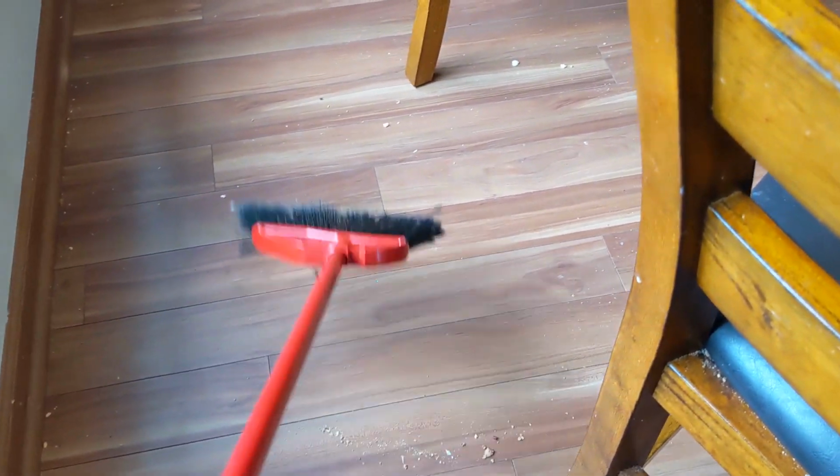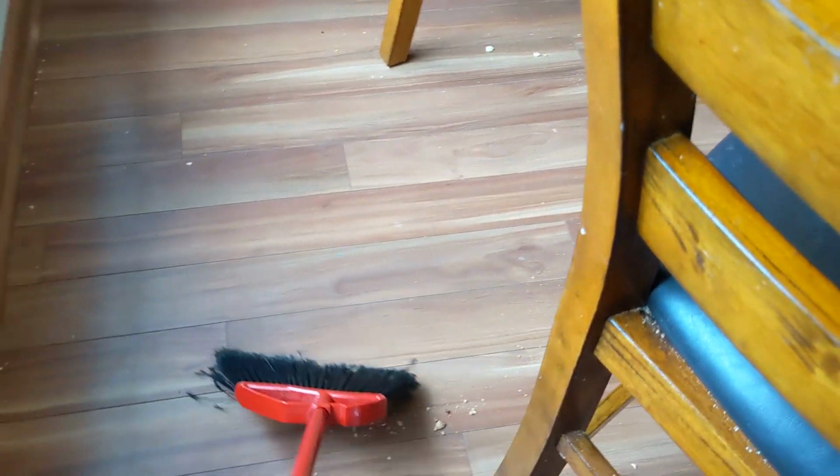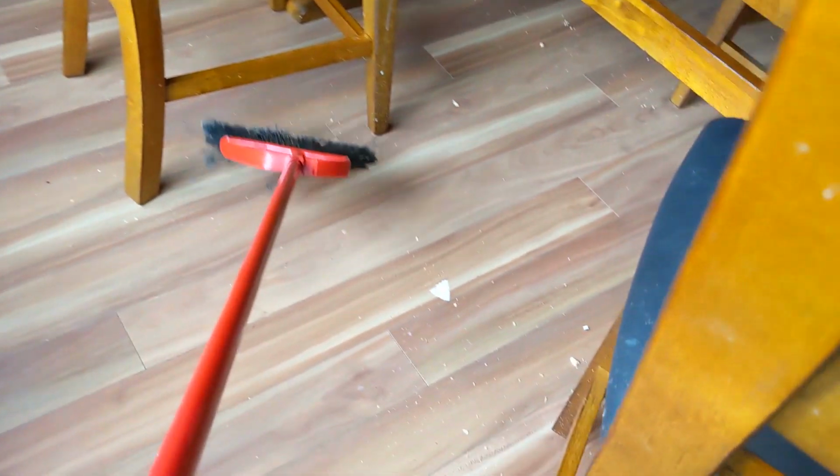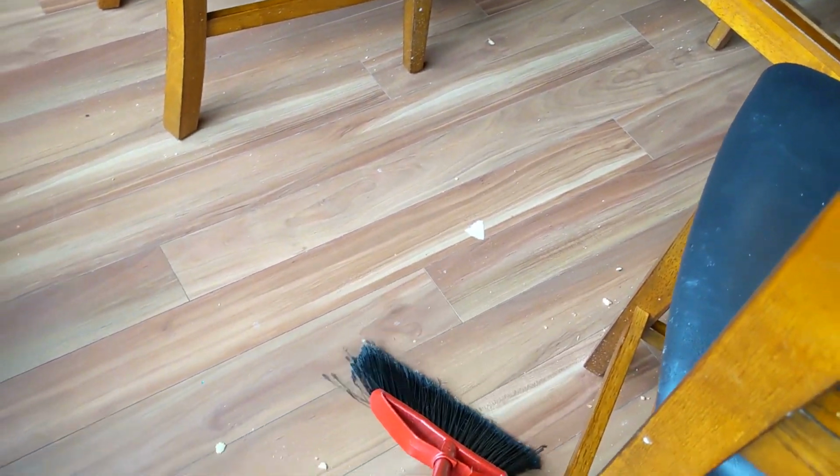It is a work in progress, and now I'm sweeping up the crumbs and learning that it is very difficult to sweep with one hand. And so pretty soon I cut it so that I can sweep the rest of it.